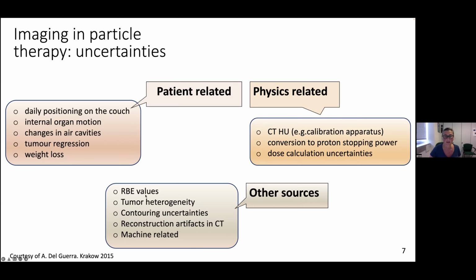Other sources that can be seen are RBE value uncertainties or tumor heterogeneities, contouring, and also machine related uncertainties. In this scenario, imaging plays an important role, especially to control and to mitigate patient related uncertainties. And we will see at the end of my talk how to mitigate also the physics related uncertainties.